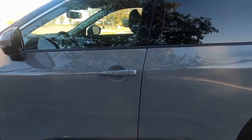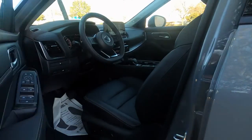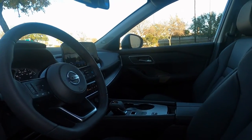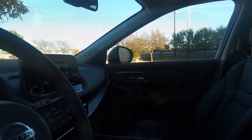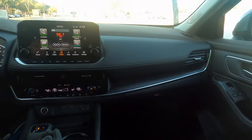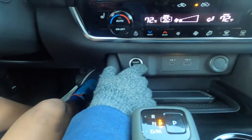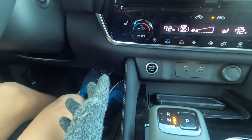I'm gonna go into the inside of the car right now, so I'll just pull this. And ta-da! It looks really neat in the interior, and it just looks beautiful. Hi everyone, this is the interior of the Nissan Rogue 2021 SL Premium Package. This is the start button right here. So I had to press this and the brakes, and then it will start.